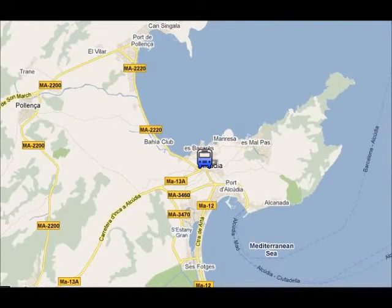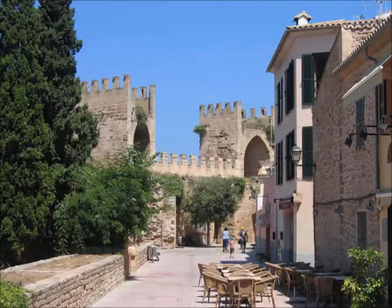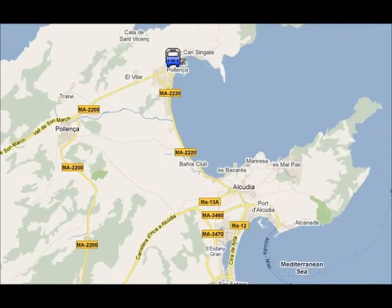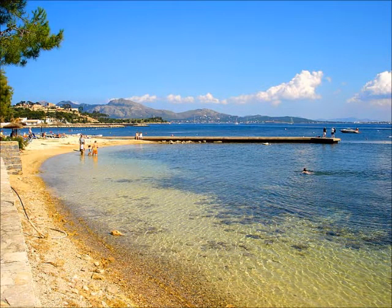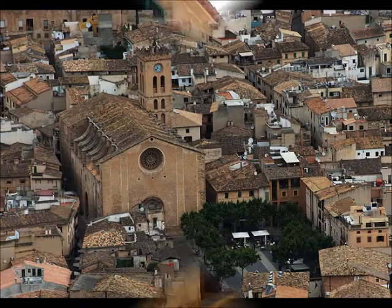In Alcudia Old Town, you can visit the medieval walls that were built in the 14th century, or you can visit the Roman ruins of Pollentia, which are one of the few remains from the Roman occupation in all the Balearics. In Puerto Pollensa, you can go to the beach, or you can go for a walk in the Pine Walk. There's a bus from Can Picafort to Puerto Pollensa, and it takes about 45 minutes. Pollensa Old Town is our last recommendation in the area, and it's a lovely place to go for a stroll.